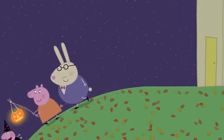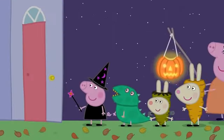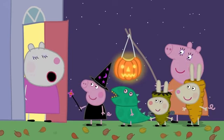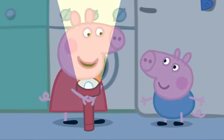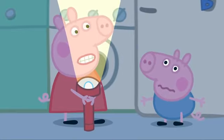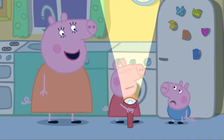This is Susie Sheep's house. Scary. George, look at me. Peppa is making a funny face. Don't worry, George. It's only Peppa.